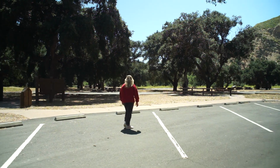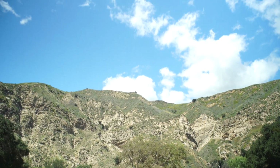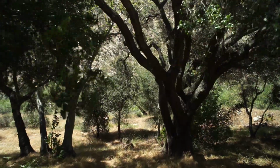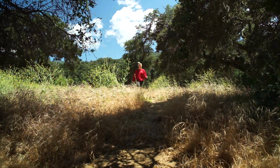So we came across this picnic area or rest stop right next to this campground, and it was just really cool. There were some cool trails and really nice trees, and then we came across this river.